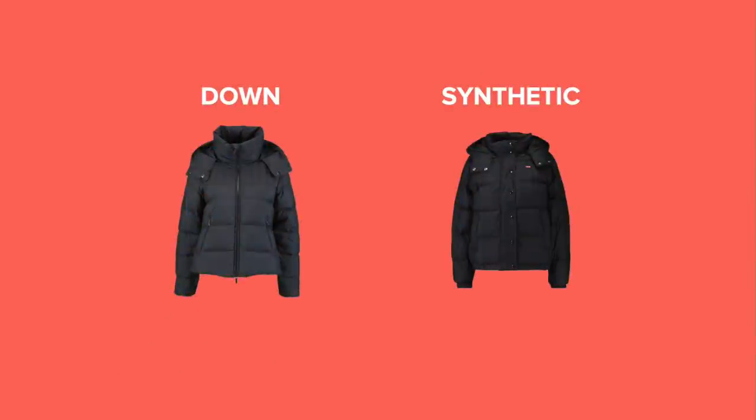If winters are really cold where you live, you should consider buying a puffer jacket. A down feather filled jacket is the warmest option. It's also much lighter than a synthetic one.